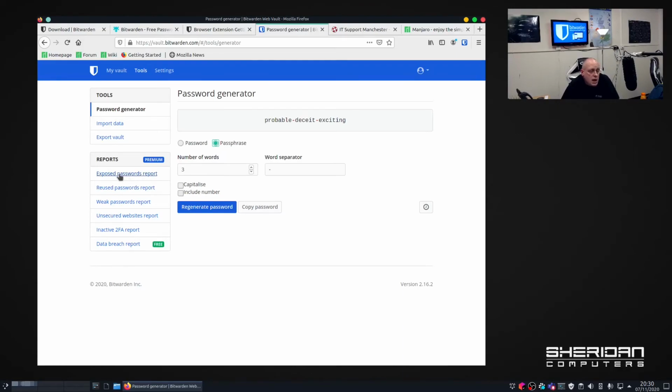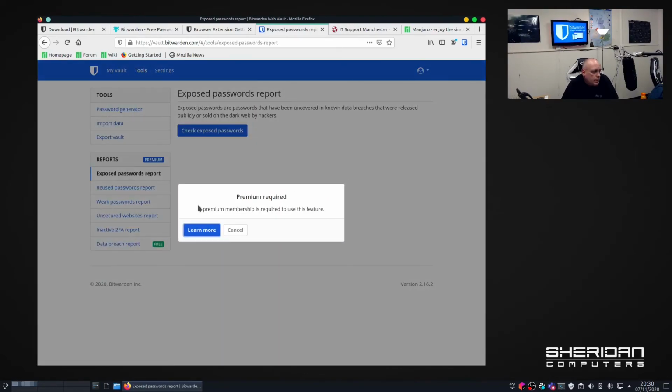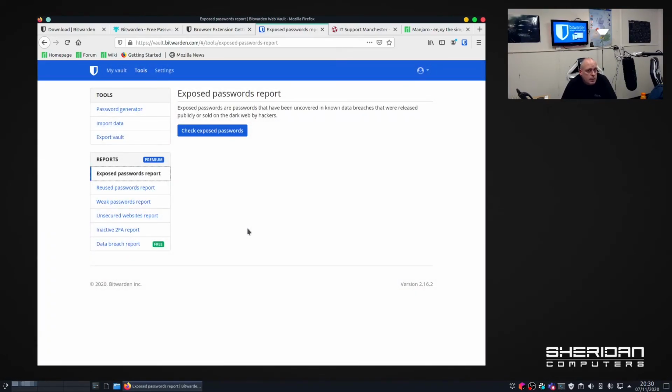Now, as you can see, there's an exposed passwords report, and if you click on that, it won't work. With premium, if you click on that, it will basically go through your entire password list, and it'll show you all the ones that have been exposed, so you can fix them. Reuse password report. So if you've used the same password on multiple websites, that will tell you, and you can correct that as well. And also you've got the weak password reports, unsecured websites, which are websites that are not using HTTPS. Inactive 2FA report. So you can go ahead and have a look if you're sharing it with multiple users, you can see the users that don't have two-factor authentication installed.